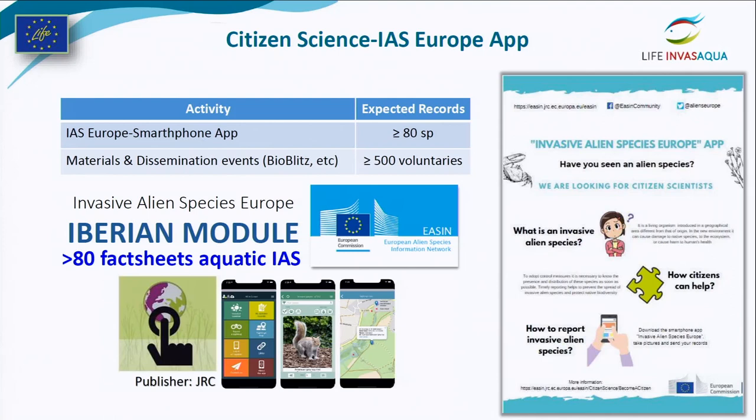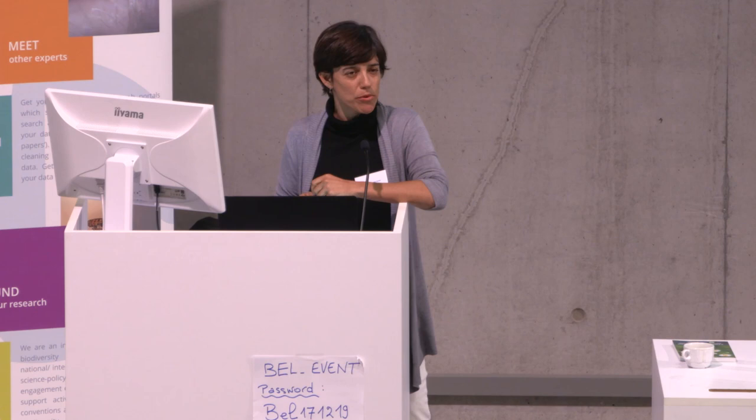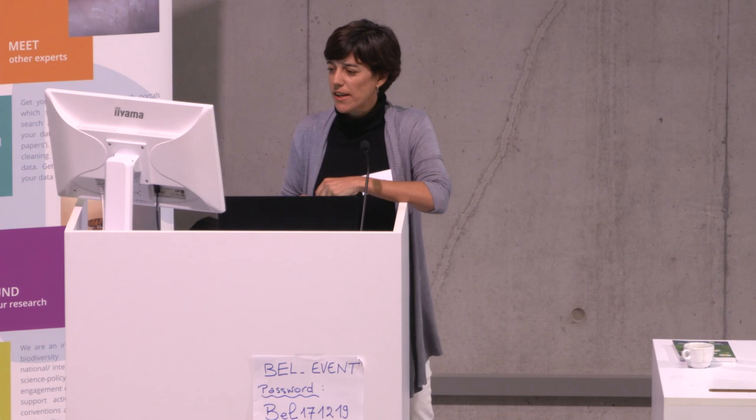As a transversal action, we also have a citizen science program. Initially, when we wrote the proposal, we decided to design a new app, but now we have come up with a much better solution than that, which is creating a kind of Iberian module inside the existing Invasive Alien Species Europe app, which is developed by the JRC.